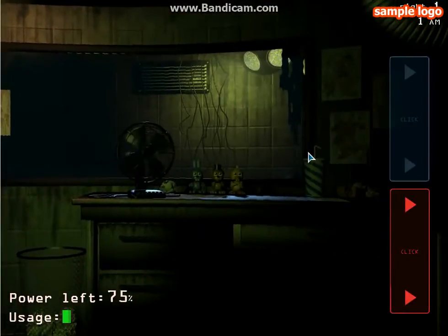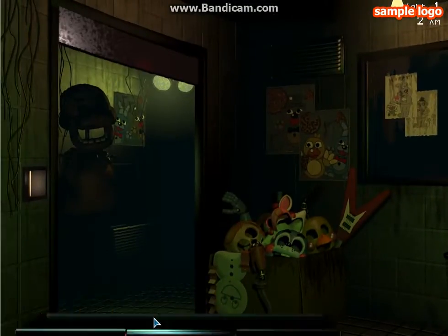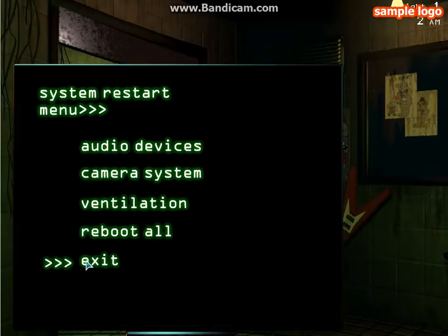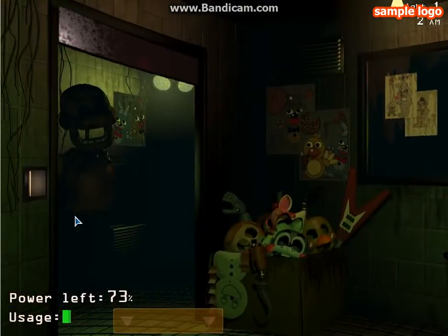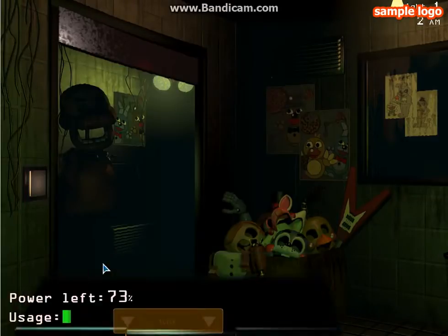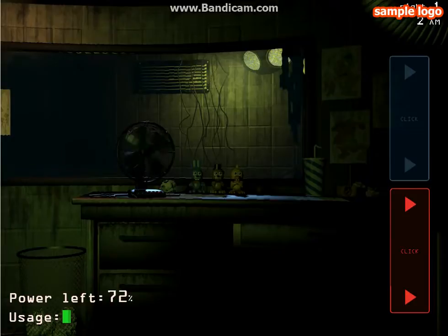You can check the security cameras over to your right with the click of that blue button. You can toggle between the hall cams and the vent cams. Then over to your far left, you can flip up your maintenance panel. You know, use this to reboot any systems that may go offline.